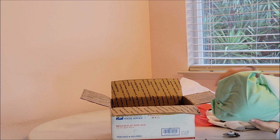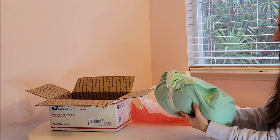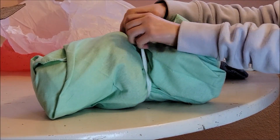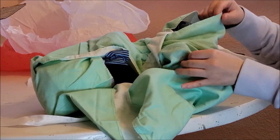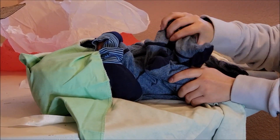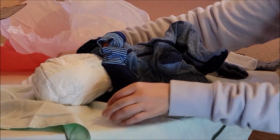Oh, he's heavy. Wait, I think the head's over here. Okay, hang on. Just one pause. Okay, I'm excited to see what this baby looks like. Okay, big drum roll. Oh, he's so wrapped up. He looks like he really curls up, which is sweet. I do like that. Cheyenne loves the curled up babies.